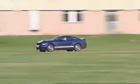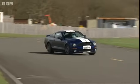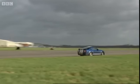That's the low-tech suspension for you. Let's see how it affects things in the corners. Diving into the first one now, looking fairly composed so far, not too bad. Just breaking loose a little bit on the exit there.